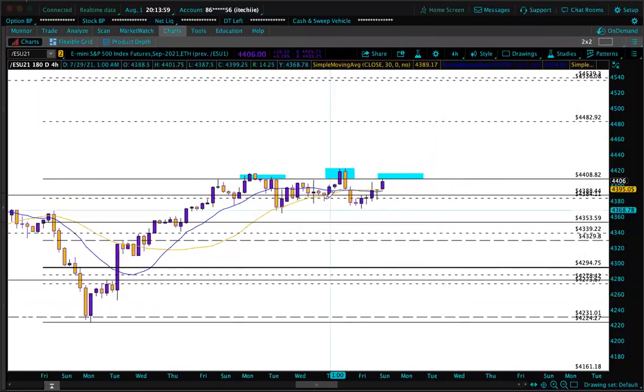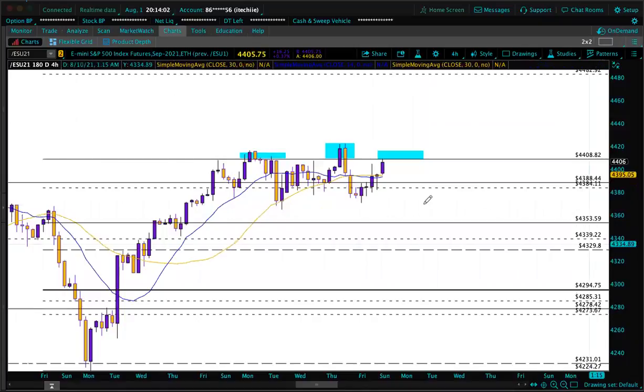But here we have a 14 and 30 SMA cross on the H4. We had a candle combo prior. And we're looking at another candle combo going into Monday.